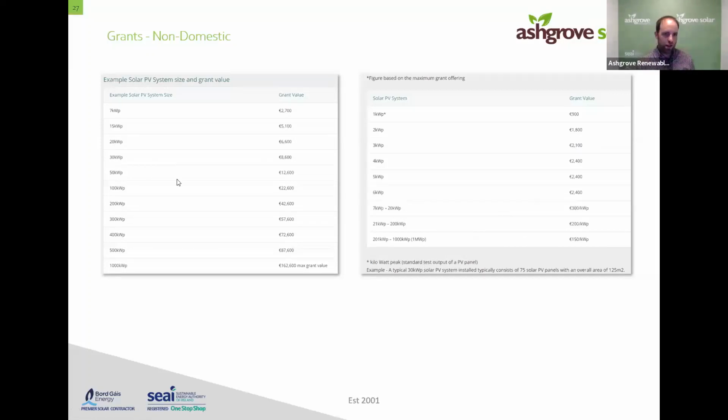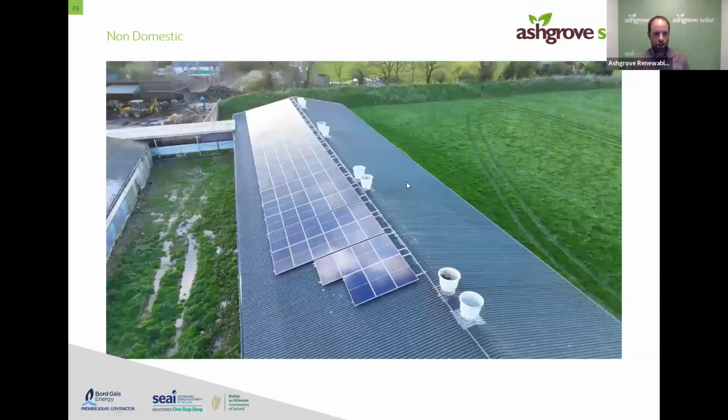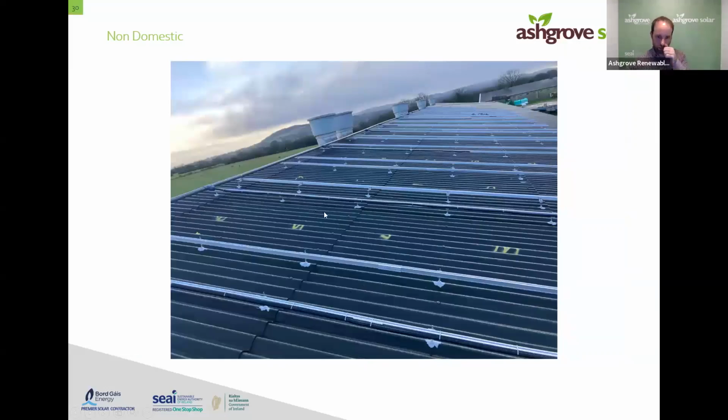So you can see here the size of the system. For a 30 kilowatt system, you get 8,600 euro of grants. If you're putting in a 300 kilowatt system, you're getting 57,600 euro of grants. Again, these are very big systems, but worth knowing that there are grants available for the commercial side as well. This is what a commercial install looks like. This is, I think, a 50 or 60 kilowatt system, so on the larger side, and you can see it's very similar in that the rails are put up and the panels are connected to the rails.